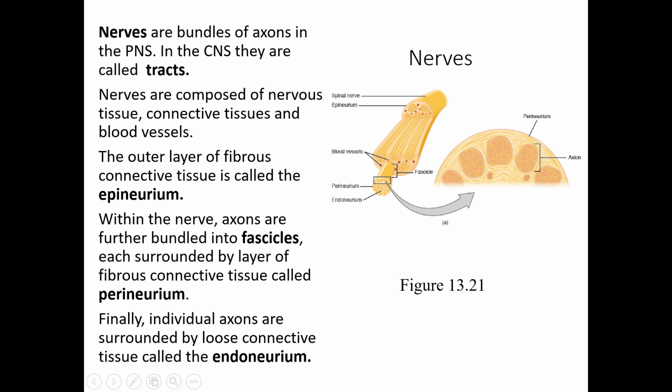Here you can see some blood vessels. Now you need to know how connective tissue is organized. The whole nerve is surrounded by a layer of connective tissue called epineurium. Inside there are several bundles, and each bundle is surrounded by perineurium. Those bundles are called fascicles. Finally, inside each fascicle, you can see single axons of neurons, and each of the axons is also surrounded by endoneurium, another layer of connective tissue. All that is for isolation of the axons.